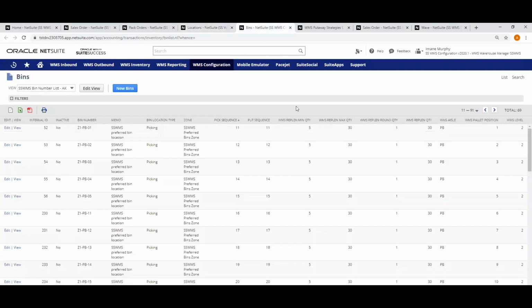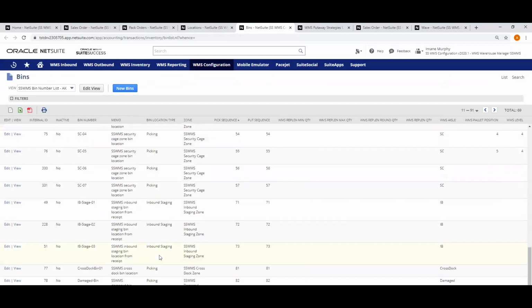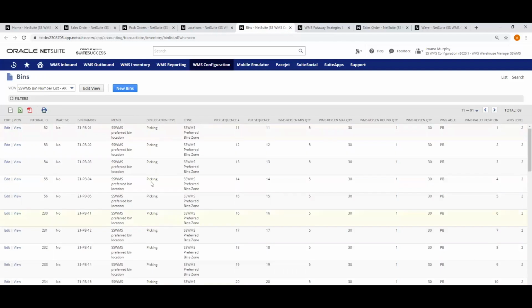Moving on, the bins. The bins are somewhat the heart of WMS. WMS is going to augment the bin location record with some additional fields for supporting warehouse. So you've got your standard bin number. These are, again, the native NetSuite bin locations. We've incorporated a bin location type here. You'll see most of these are picking. If we scroll down, you'll see that there are some inbound staging, outbound staging, and work in process types of bin locations. Those are going to drive picking priority, as well as where bins show up from an operational perspective.